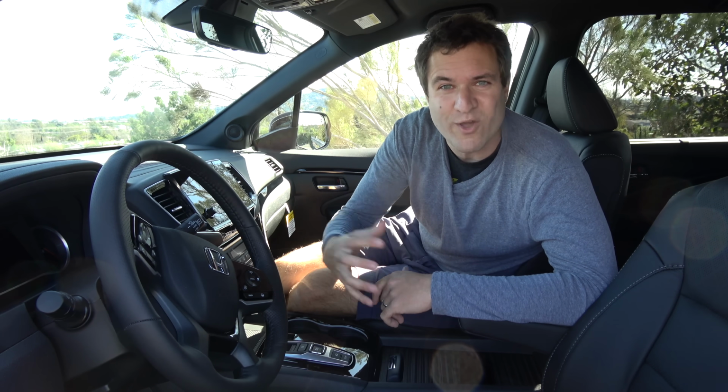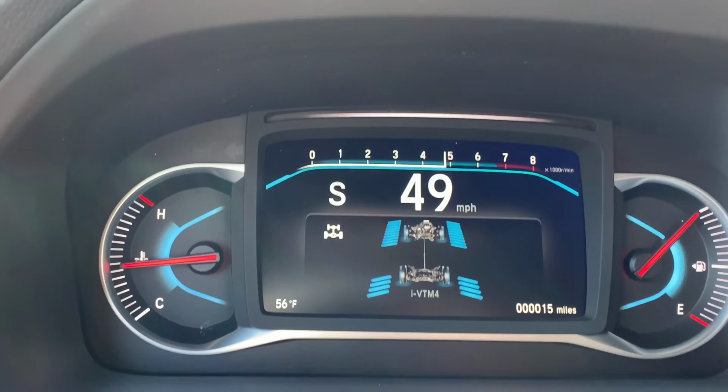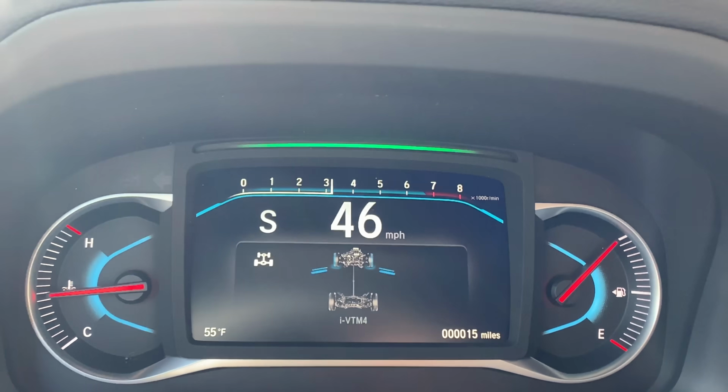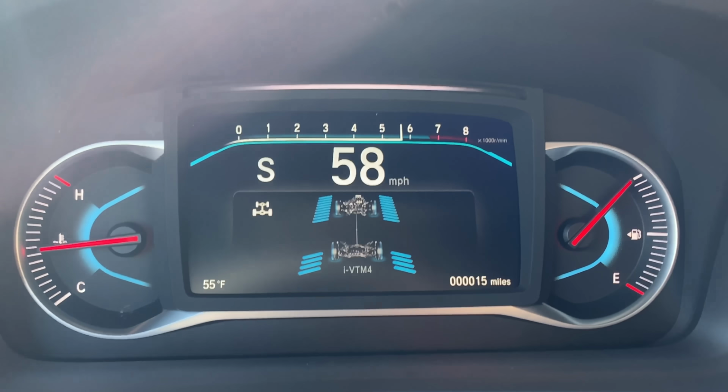If you're driving very efficiently, it's green. But if you floor the accelerator, the green goes away and it turns gray. You can see I'm kind of going back and forth on and off the accelerator here, and you can see the line at the top of the gauge cluster changing from green to gray depending on whether I'm on or off the accelerator.